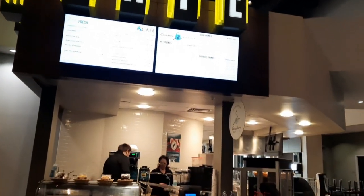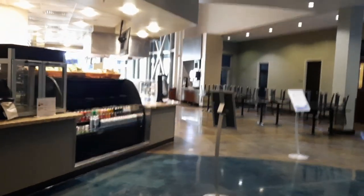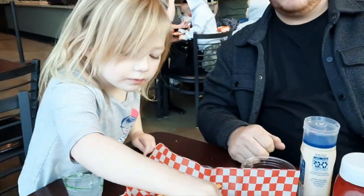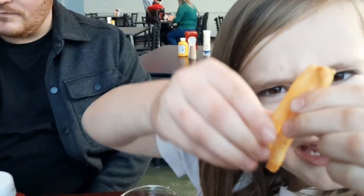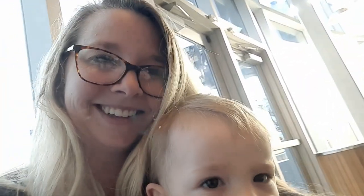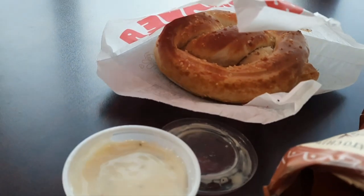Time for a snack. A little eating area over here. Time for a snack. Yum. These two are stuck together. Oh, better just eat them together. This is so yum. Say hi. Hi. Quick snack.